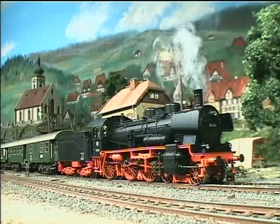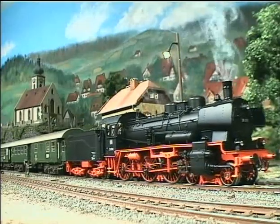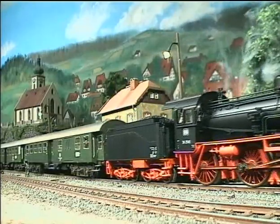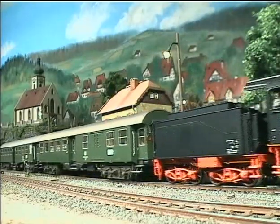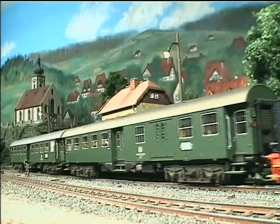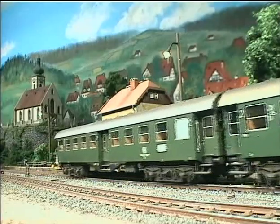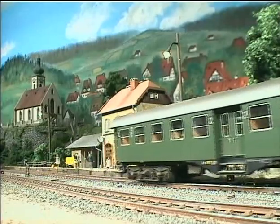This digital model is just about a perfect replica of the original. Smoke comes out of the chimney authentically when the optional smoke generator is fitted, and the P8 starts away from a standstill in a magnificently authentic way, thanks to the motor with bell-shaped armature and flywheel.